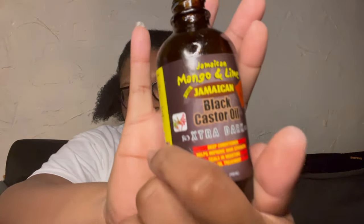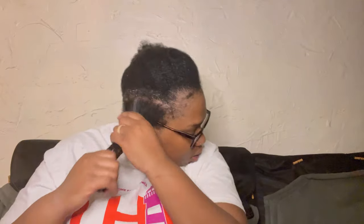So I'm parting my hair, getting my grease, coconut oil, making sure that my hair is moisturized, that I'm feeding my hair, giving it all its vitamin A, B, C, and D. I'm gonna go ahead and add my castor oil. And like I said, I don't know any better. I'm just gonna add a lot. And then I'm gonna try to braid a cornrow.